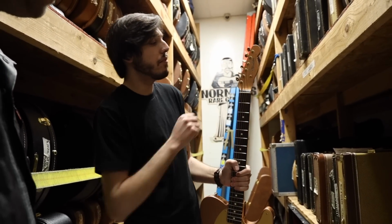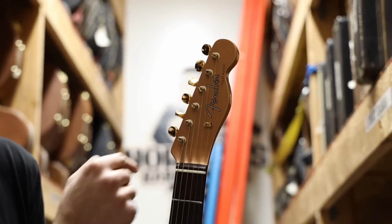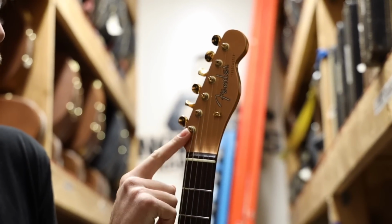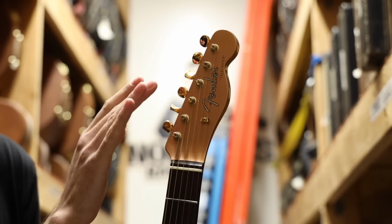We mentioned the matching finish on the headstock with, yes, more gold hardware, and these are the vintage style top loading tuners as opposed to the side loading. Love these because you don't get any strings sticking out, nothing to prick your fingers on there.